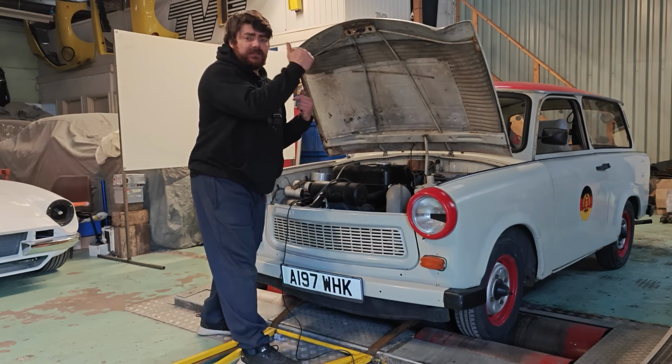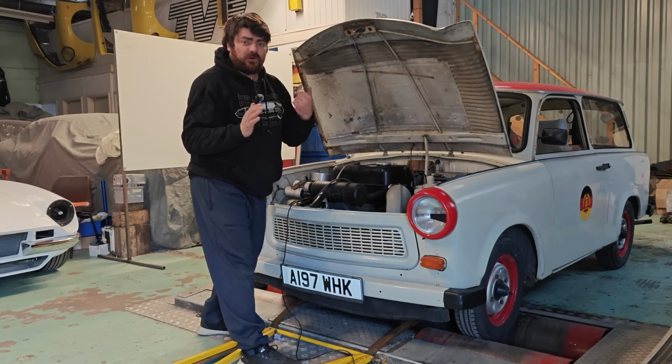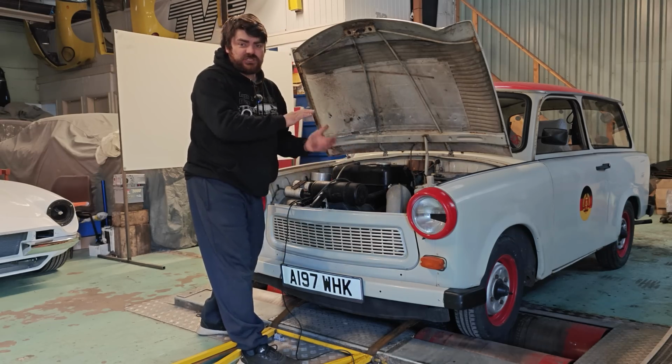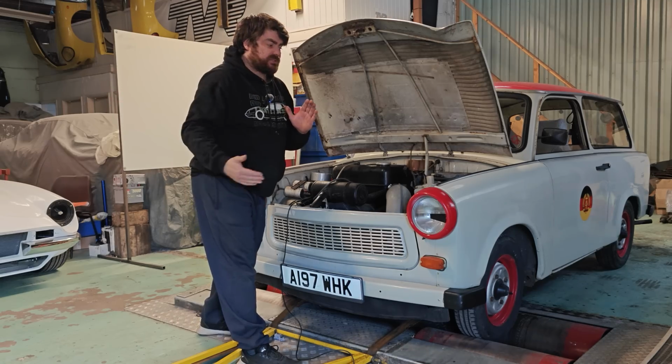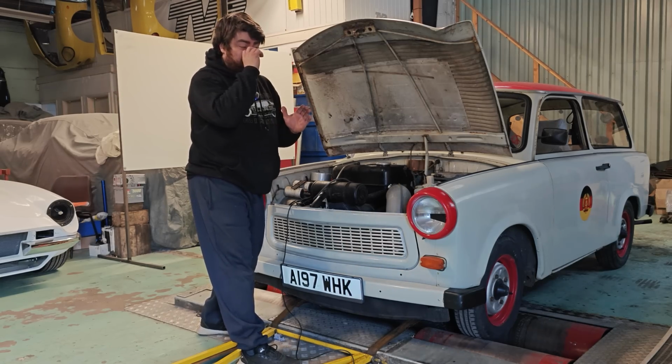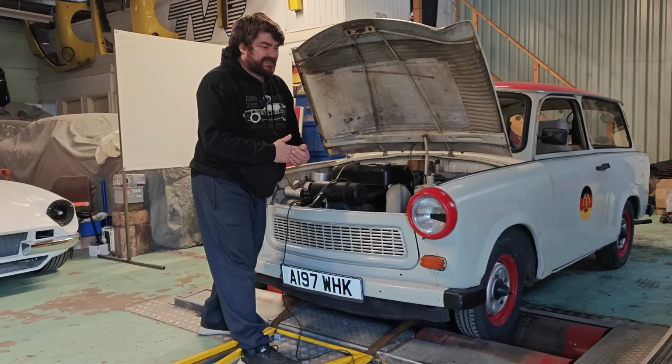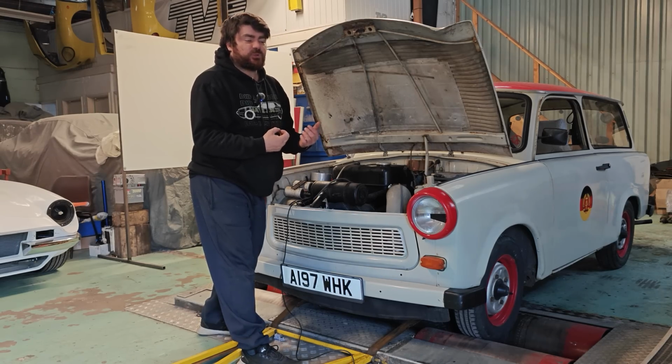When you reach the end of your rev range, you come off the throttle and you dip the clutch simultaneously, and then the engine, the whole thing coasts down. So the engine is now isolated from the transmission, and the wheels and the transmission, everything coasts back down. The dyno can measure the drag on these, and basically it adds it all together and it gives you an approximate power figure.